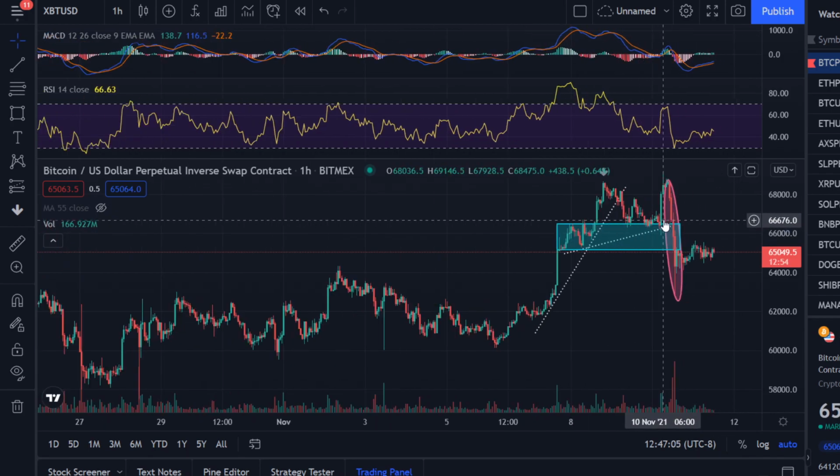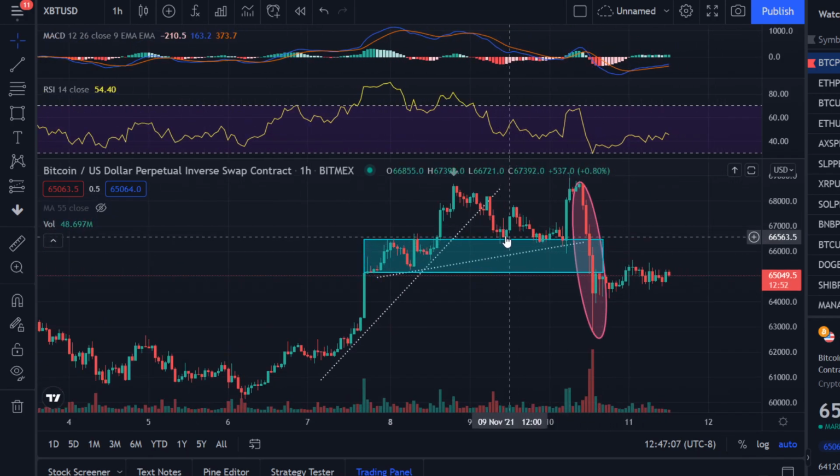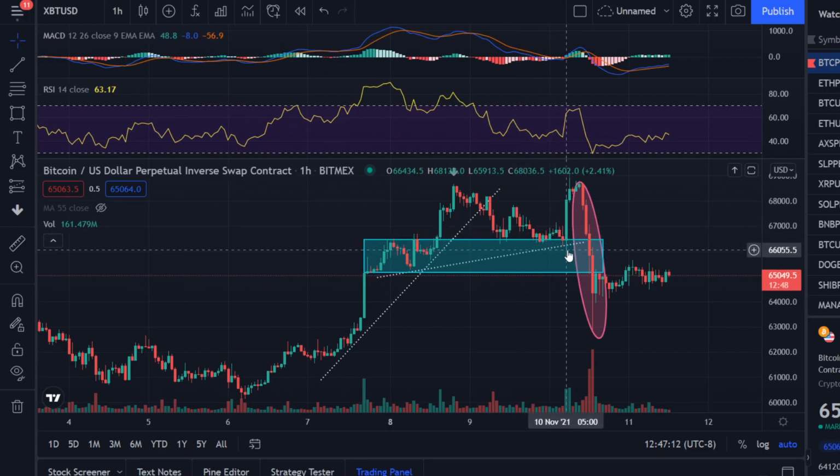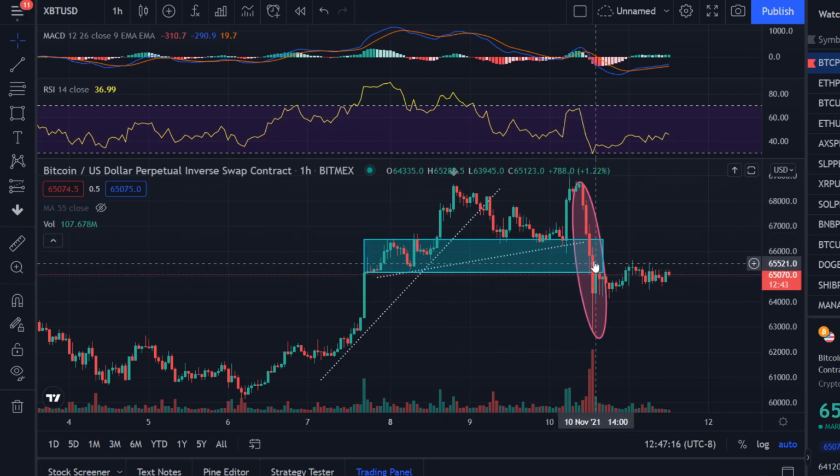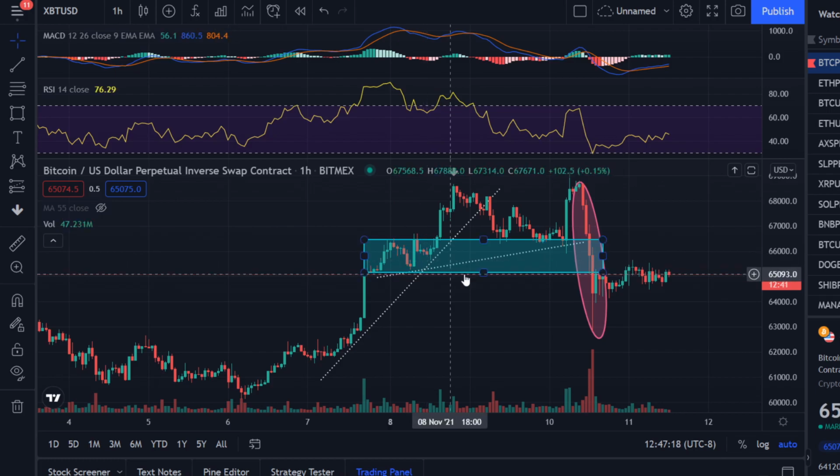We got a bounce here off the support. We got a bounce here off the support. Then we get the bounce here, a weaker bounce. It breaks through here, but then immediately pumps off of this level. We can't even get to the bottom of this box, or even to this level.